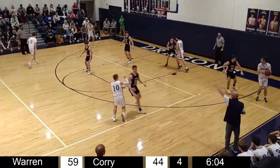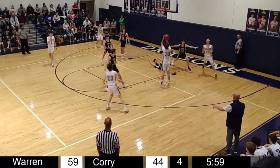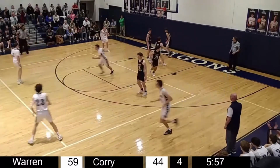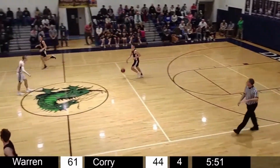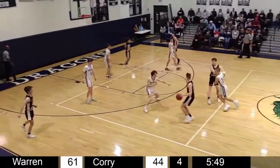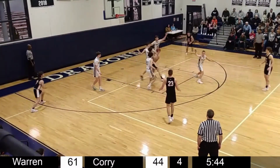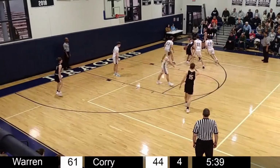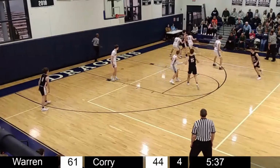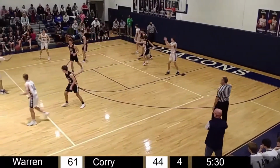Smith picks up Nyquist. Gets to Hoffman in the corner. Hoffman shakes a defender. Pull-up jumper good for Connor Hoffman. And the lead back to 17, 61-44. Smith guarded by Barnes. Oh, nice entry pass inside to Brady. Now he kicks it back out to James. James drives, gets back to Brady. And it's taken away there by Braylon Barnes.